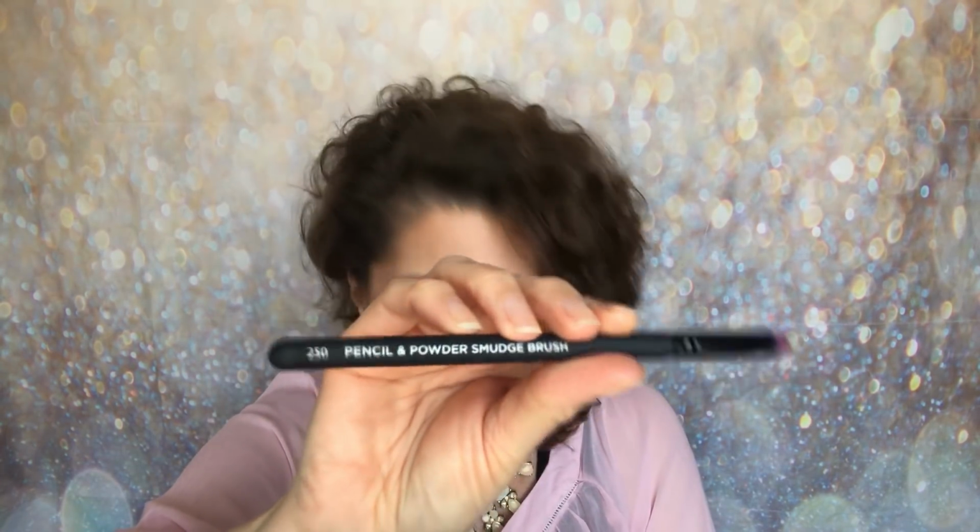Okay, now what I wanted to do, I wanted to use that same shade in the look above, but I didn't want to use it as a liner. So I went in with this brush from Primark. It's the Pencil and Powder Smudge Brush, numbered 250, that one there. So I'm going straight into that purple shade again that I used underneath the eye, and I'm going to pop it on the outer V, and then I'm going to take it through the crease here. Like that. So you're putting it in the outer V and just into that crease just above.